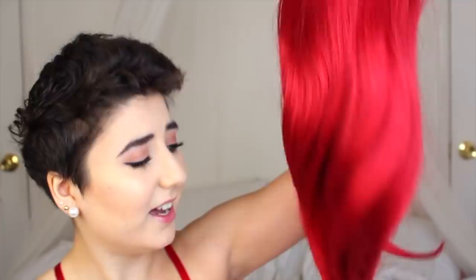Look at this, oh my god. I could throw up, this is so beautiful. Oh, it's not even a bad length. Some wigs are way too long, but this is good. This is a synthetic lace front wig.